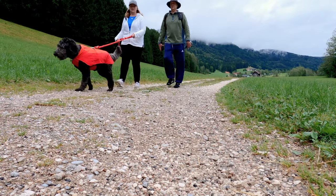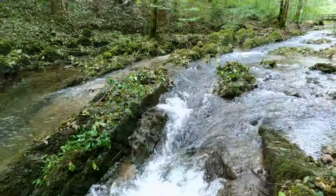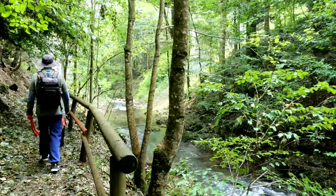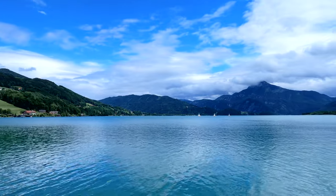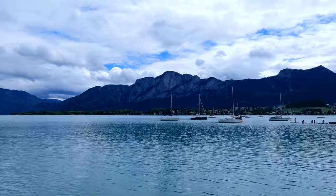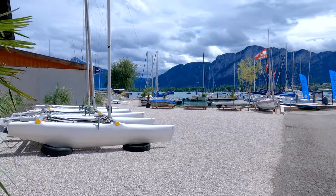There are cycle paths and hiking paths directly from the campsite, which are clearly signposted, and it's a relatively flat, easy walk to Monzie, which is approximately 5 kilometres away. There you'll find not only a beautiful lake, but plenty of restaurants and activities to keep you entertained.